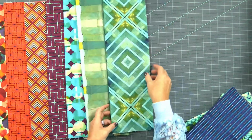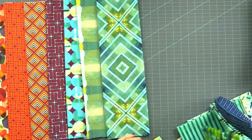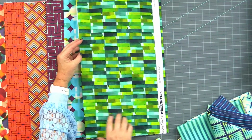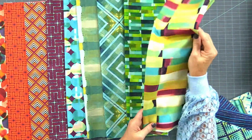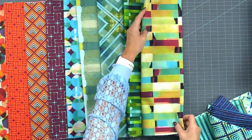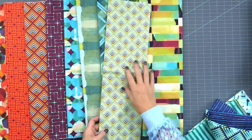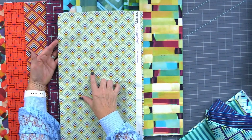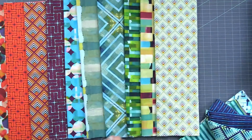We have kind of a diagonal action here on this one. Another geometric print with a little bit of green, and this one pulling in a little bit of the red and the yellows. I'm going to keep going with the yellows here. So here we have this print in a light sage green, but you have that hint of yellow and the red connecting them all. This is just so cool.